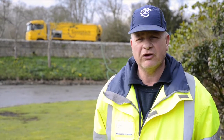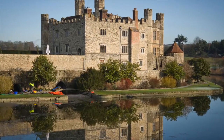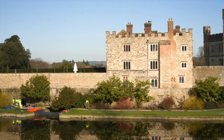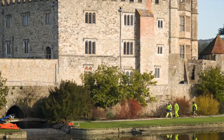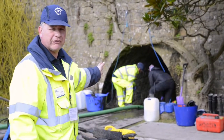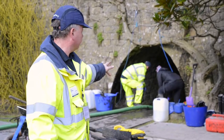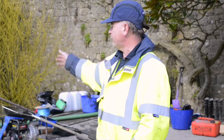I'll take you down now to show the dam and also into the bath area where the boys are actually working at the moment. Okay, so this is our dam area. This is obviously separating the bath from the moat. We've dammed this up. That's approximately 4,000 gallons of water holding that back at the moment. Our team are actually inside the bath area, as you can see behind me, and that's where they're carrying out the suction of the silt, breaking it down, and then that gets, as we said before, transported up to the lorry.